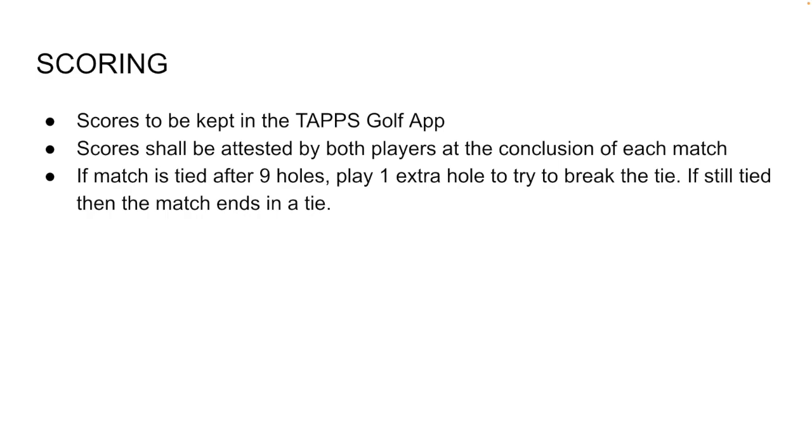Robert, on that, just refresh my memory since it's been a whole year and I'm getting older. As we look at this, what if the match is won? You're up 5 and 4 or whatever that happens to be. Do they continue playing? What's the option at that point?